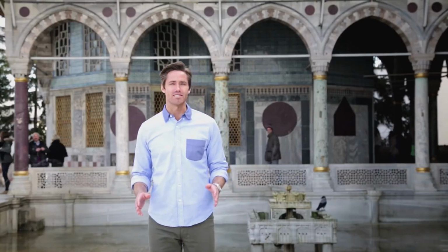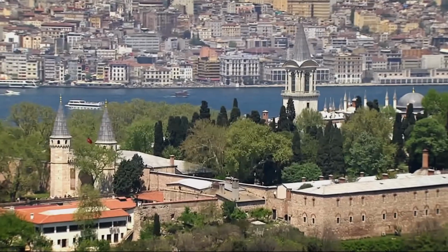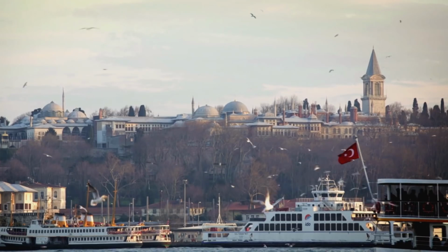Did you know the oldest and largest standing palace in the world is in Turkey? Today, we are visiting Topkapi Palace, a UNESCO World Heritage Site. This is not your typical palace.